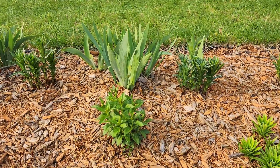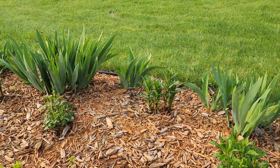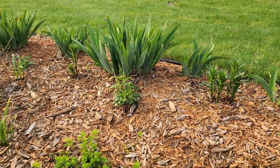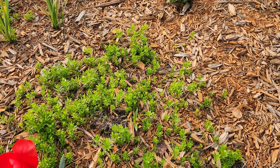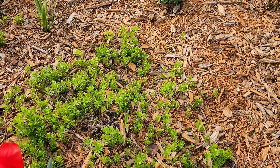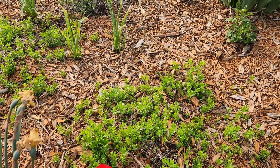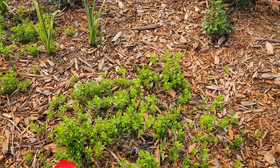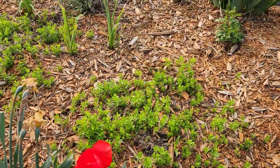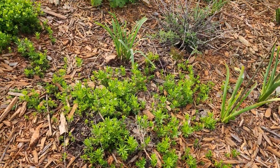As I come down here, I've got some tall garden phlox that I've planted, which is really a nice color. I think it's a dark purple or pink. And then I've got my sweet woodruff, I think is what this is called. And that spread like crazy. It's taking over in a way that I don't want it to, so I'm going to be pulling that out of here. It's really kind of nuts.